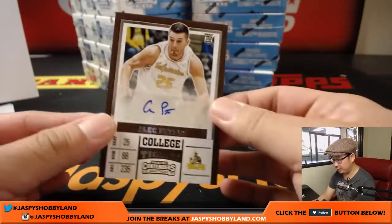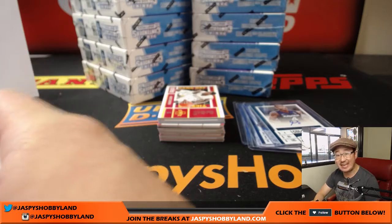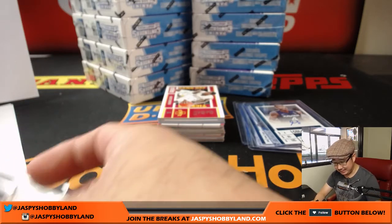Alec Peters. Nice Alec Peters college ticket autograph for the Phoenix Suns. Another one for Zach Stivers.